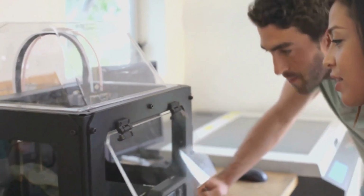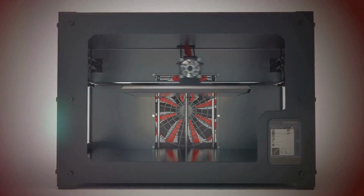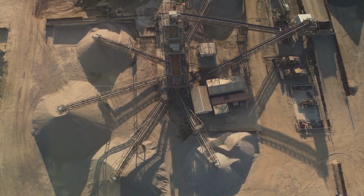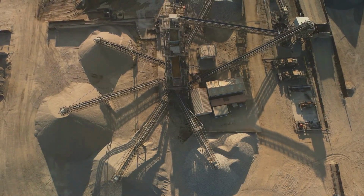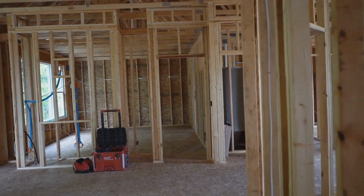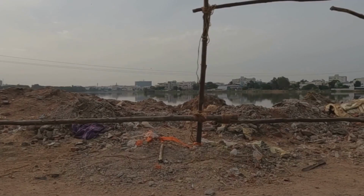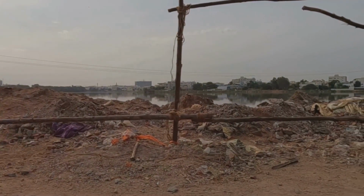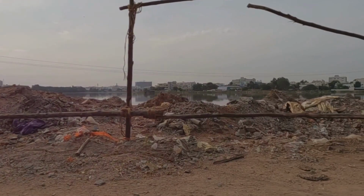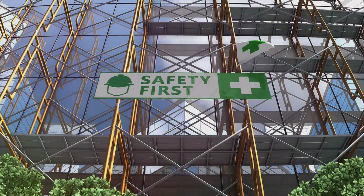First off, speed. Imagine building a house in a day or two. That's what 3D printing can do. It's like having a crew of 1,000 robots working around the clock, laying down concrete with pinpoint accuracy. And speaking of accuracy, forget about crooked walls or uneven floors. 3D printers don't make mistakes. Traditional construction generates a mountain of waste, but 3D printing uses only the material it needs, exactly where it needs it. Less waste means less money down the drain, which is something everyone can appreciate.